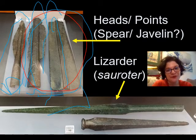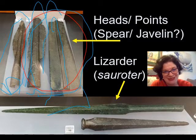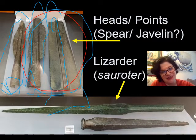so you can get in underneath somebody's ribs. To do this, you have a lizarder or sauroter, which is essentially lizarder in Greek. Sauro is the same root that gives us the saur in dinosaur. It means lizard. The word in English for it is lizarder. The idea is that this is what you use to spear a lizard for dinner after you've been fighting a long day on the battlefield. You just smash it down.